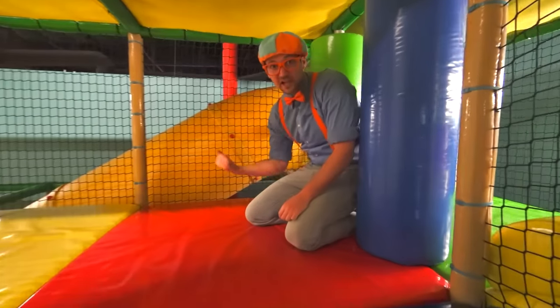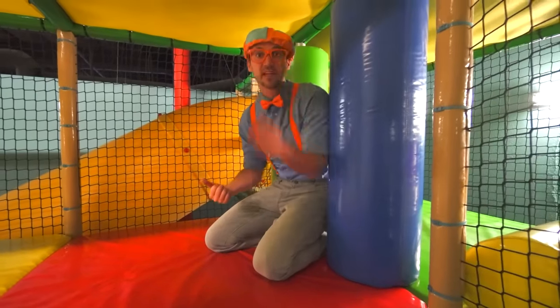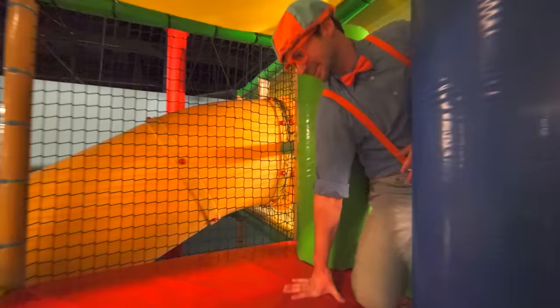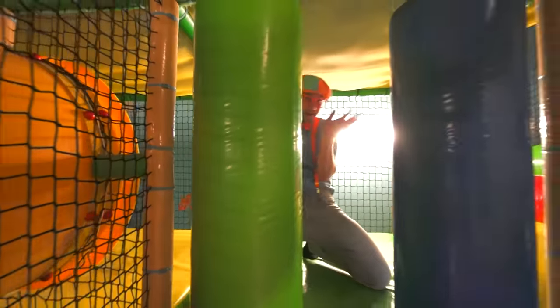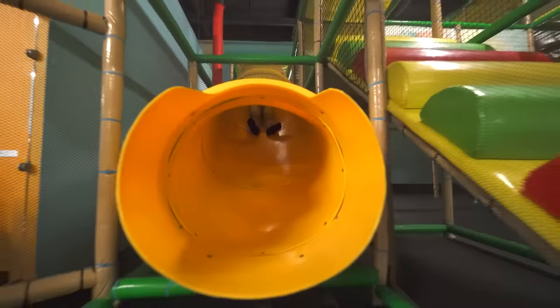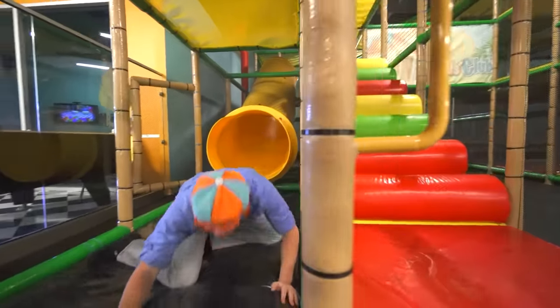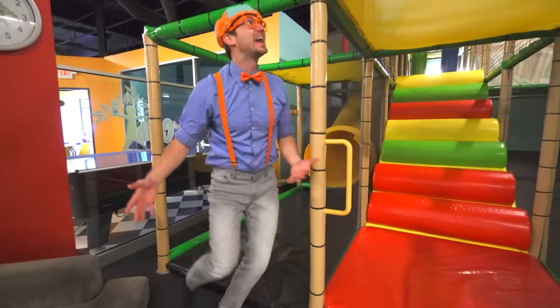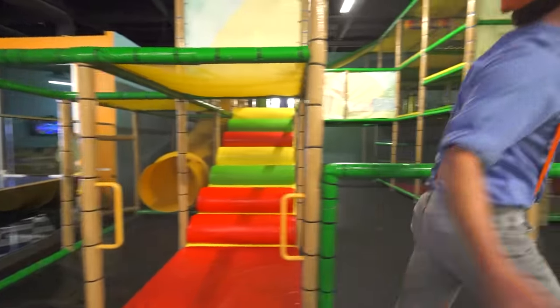Whoa, there's a yellow slide right here. Okay, I'm gonna go down the slide. You meet me at the bottom, okay? Bye! Okay, here I come. One, two, three. Whoa! Oh, that slide was so fast! Okay, let's see what else there is.